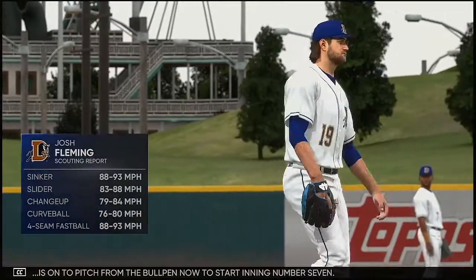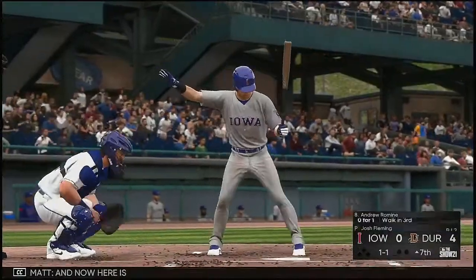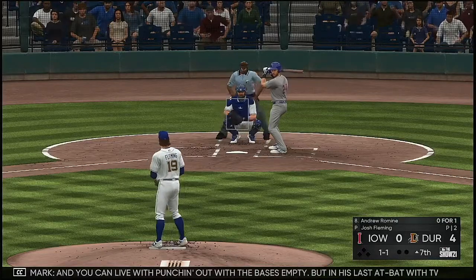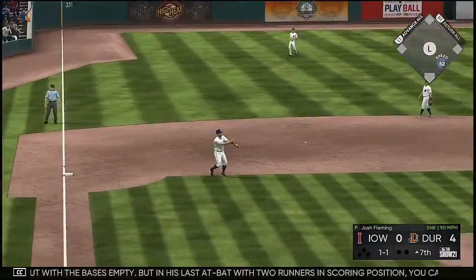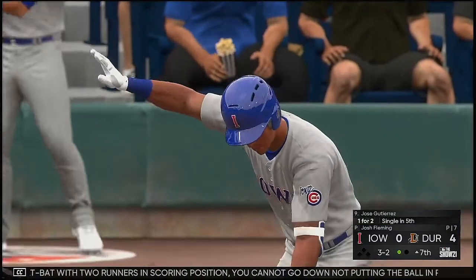Josh Fleming is on to pitch from the bullpen now to start inning number 7. Number 19. And now here is Andrew Romine, struck out in his last trip to the plate. And you can live with punching out with the bases empty, but in his last at-bat with two runners in scoring position, you cannot go down not putting the ball in play. Too much on the line, too many RBI opportunities out there to swing and miss in that spot.